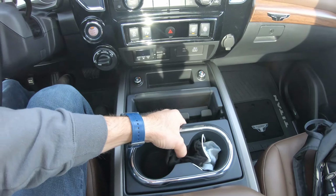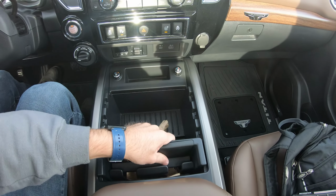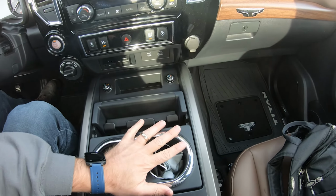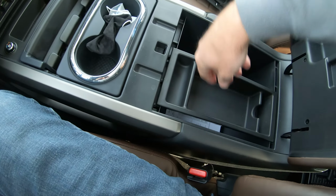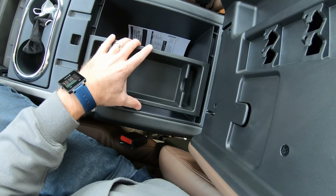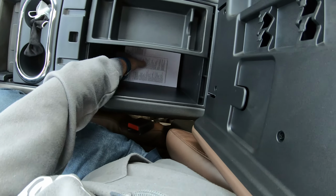This is all configurable, so you can pull out these, take them out, move them around if you want it at the back, front, whatever. So you can put those items where you want them. Inside the center is this tray that's adjustable. So I just had a Ford Expedition, and this tray would just slide back and forth. It didn't have notches to sit down into. So it's good that they've done that.